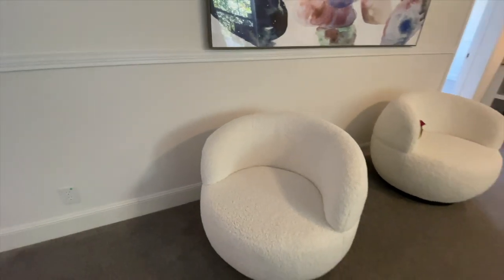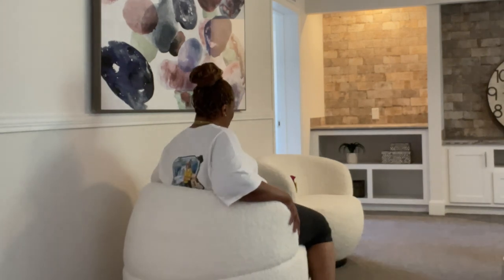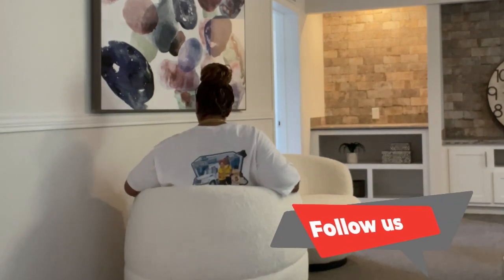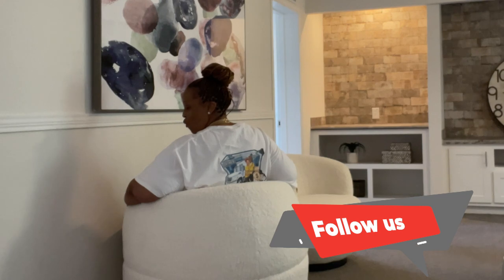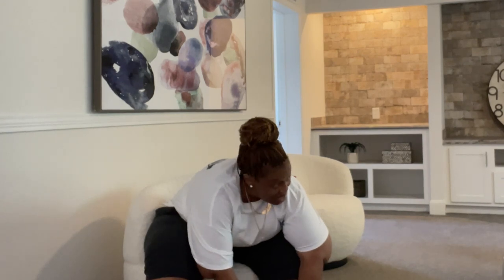I've always wanted to see what these chairs feel like. I'm gonna sit in one. Oh, this is nice. I have always wanted. This is nice. Love it. Give me a chance to tie my shoe. This is nice, you guys.